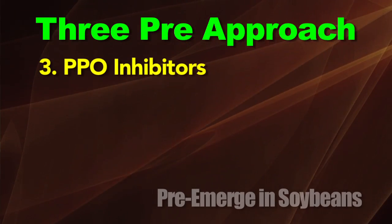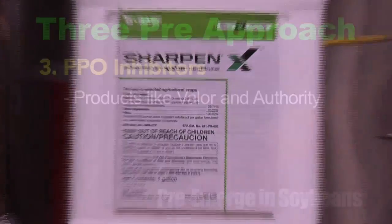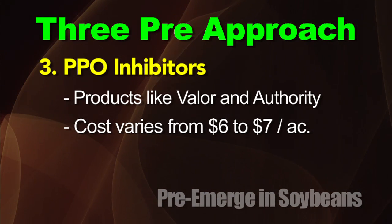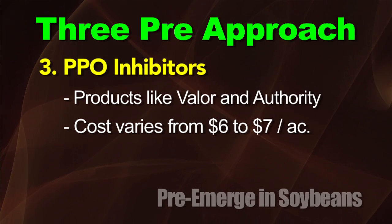Then finally, we want you to use a PPO. Sharpen is fine, you just can't use a high enough rate to give you good residual, so we'd recommend using either Valor or Authority, and that, after rebate, is going to cost you $6 or $7 an acre for the low rate. If you want to bump the rate, you certainly can do that.